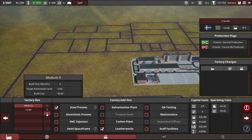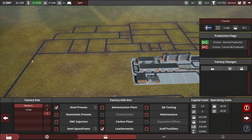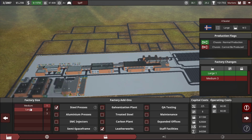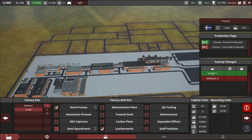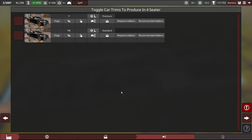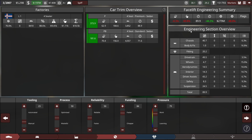This was pushing the limits with the previous car that we had. So I'm going to bite the bullet, upgrade to a large one factory. Do need to add the semi-space frame, add in the maintenance building. Okay, so targeting 90 months on this. All we really needed to lower is the tooling. That really didn't have a big effect because a lot of this is high-tech handmade. Doesn't really matter that we are sacrificing automation.